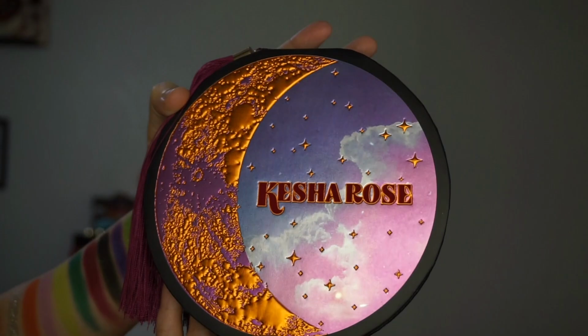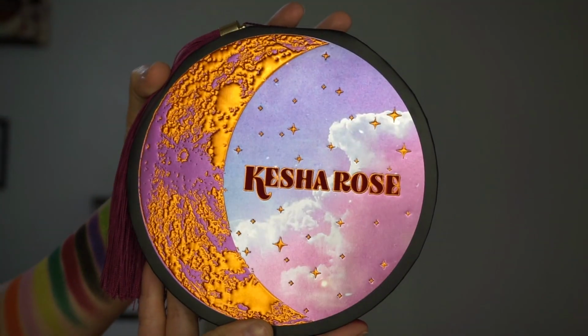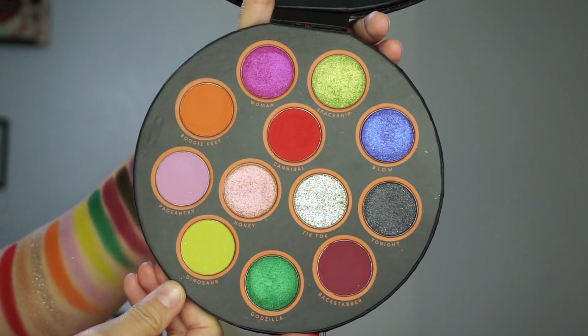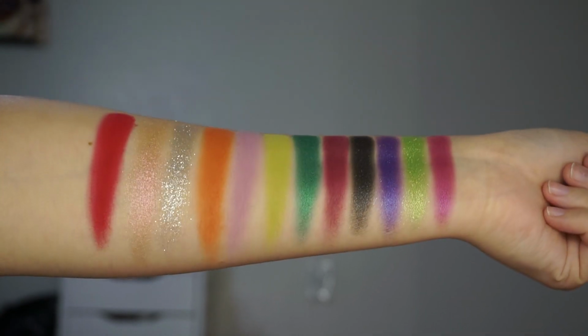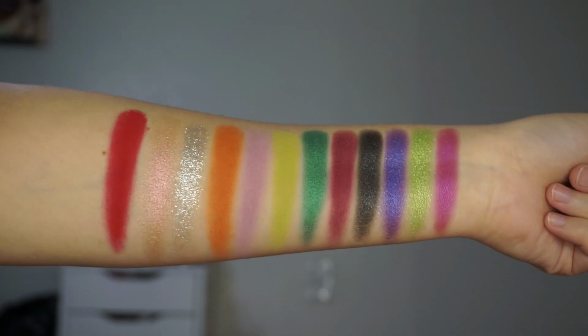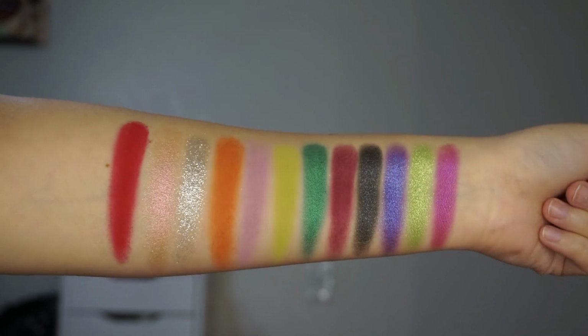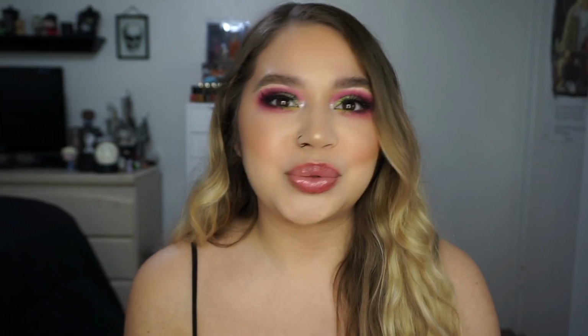It's one of the very few rare moments where I don't even second guess picking something up. I saw that Kesha was coming out with the palette, I saw the colors, and I was like, alright, I'm buying it, that is it. And that's exactly what I did. I just bought this, no hesitation at all. That is so rare, especially when it comes to palettes, because I have so many palettes, and I usually pick up ones that really do interest me a lot. And this one definitely was right up my alley.